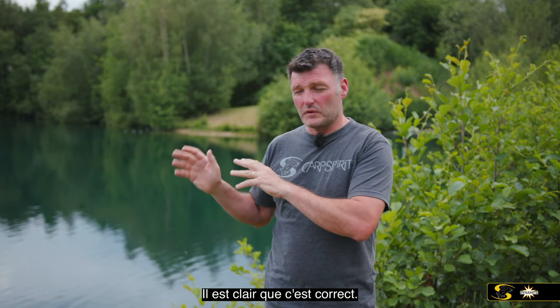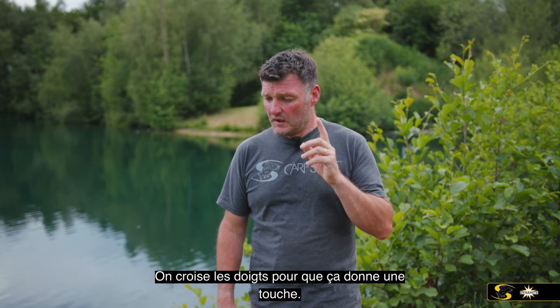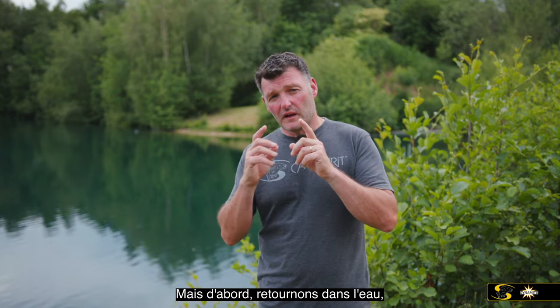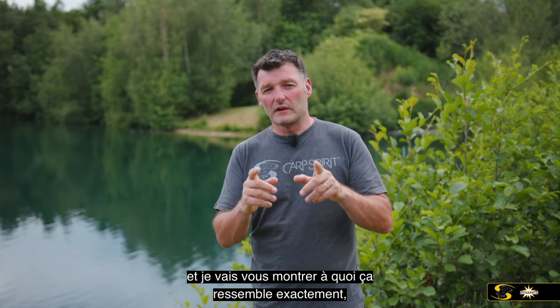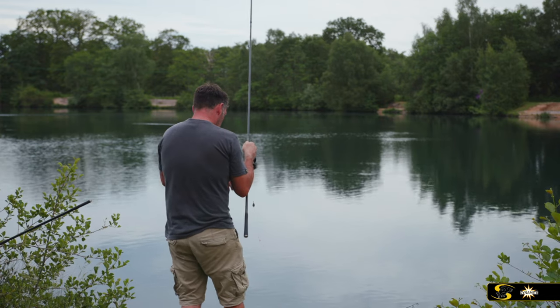It's clear that that is right, so I'm just going to repeat the same process there, making sure I'm on top of the bar rather than lower down it. And fingers crossed, that'll be a bite or two. But the first thing is, let's get back in the pond and let's show you guys exactly what it looks like and whether or not I've got it right according to the changes I want to make.